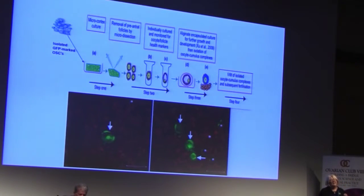So when we started a dialogue with John Tilley and his lab, they asked us if we would take the cells that they had isolated and had transfected with the green fluorescent protein, if we would take those cells and inject them into our microcortex and then monitor whether new oocytes could be formed in the in vitro system. And we did this, and we really didn't think much would come of this. But after 7 days, when we monitored this tissue, we could see small green fluorescent cells, but we could also see larger structures.